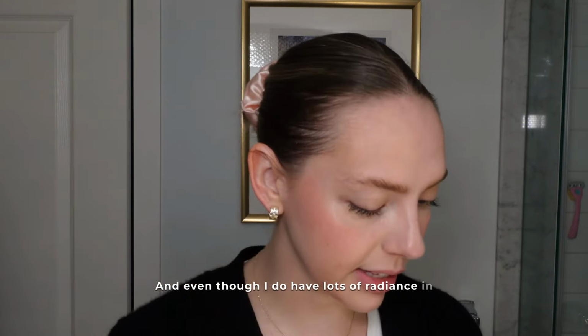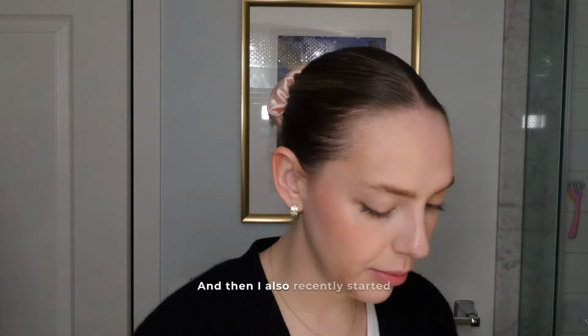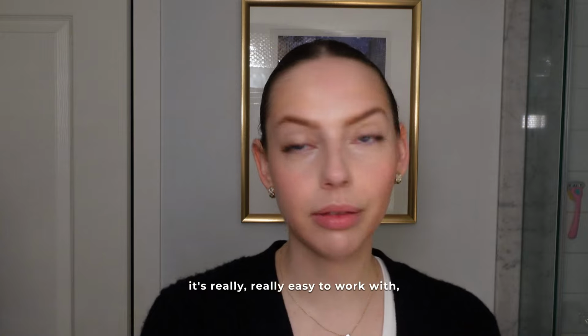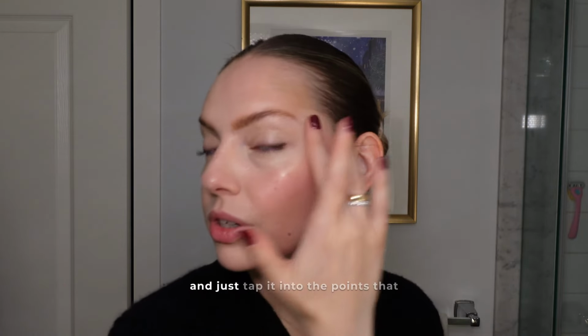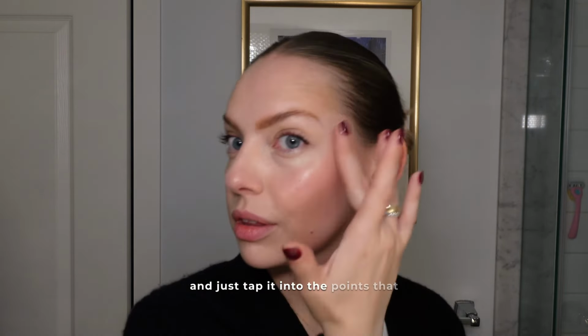I have two that I absolutely love, the Chanel Wonderful, and then I also recently started using the Tata Harper Flashy Cream Highlight. It's really, really easy to work with. And just tap it into the points that you want to highlight.